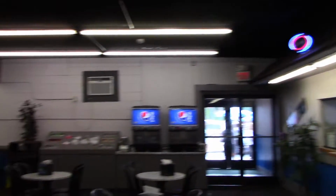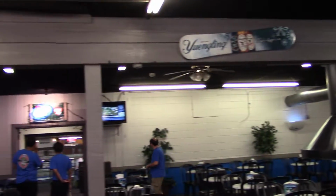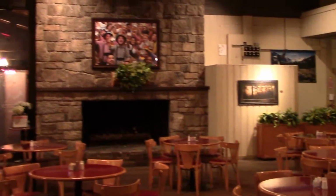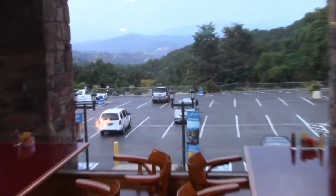Back inside, make sure to visit one of their sit-down restaurants. The one downstairs, which just has a nice setting, especially in the winter times during skiing. And the one upstairs, which has some beautiful views on both sides if you get a window table.